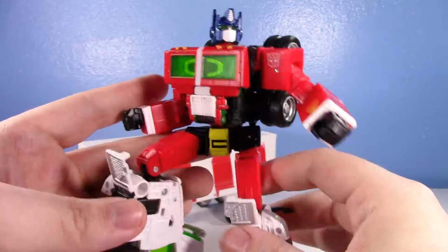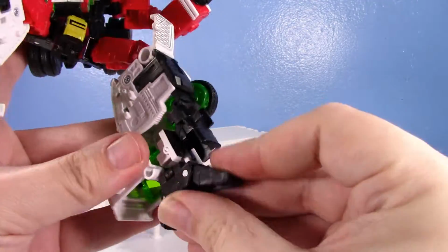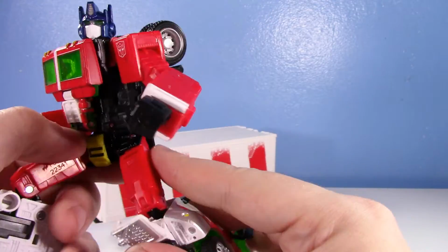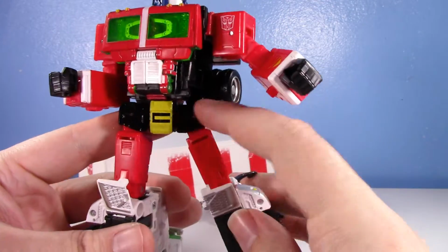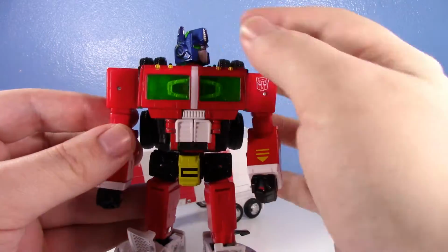It's just such a nice figure, man. I really love it. It's got a nice ankle pivot. For the transformation, you actually do have some downward movement, but not too much up. He's just really nice, man. He's even got the buckle. He's got the belt buckle. It's so cool. Oh man, this figure is perfect.